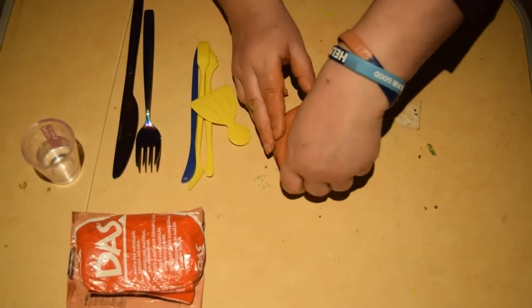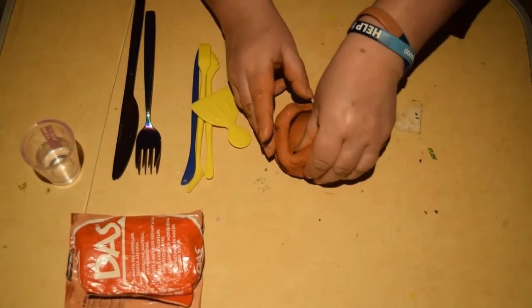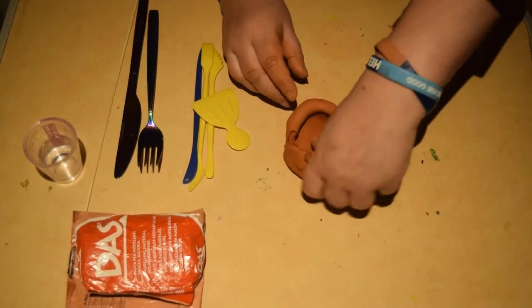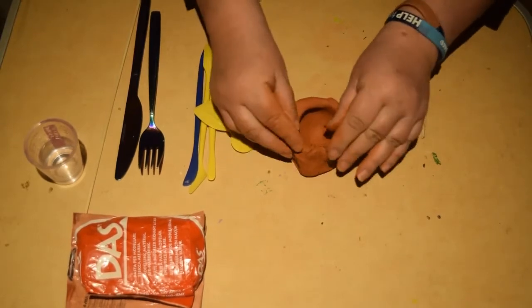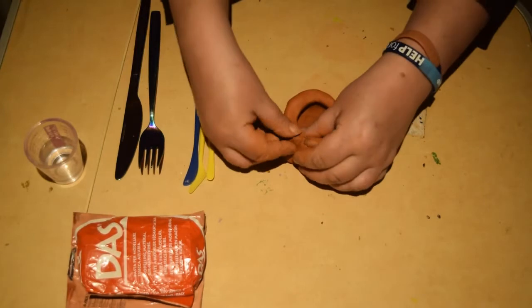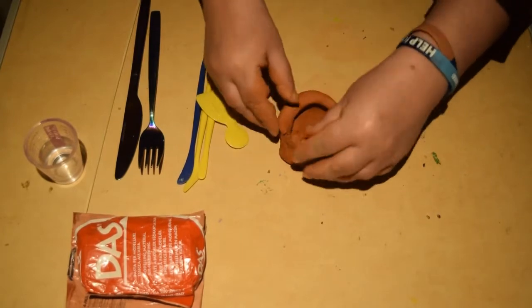Like I said, it's entirely up to you how tall you want to make your pot, or you might want to add a handle on the side or make it into a bowl. But I'll just show you the simple design to start with. The good thing with air drying clay is if you've made a mistake, say like this bit is cracked, it will smooth over. So it's still very pliable until it starts to dry.